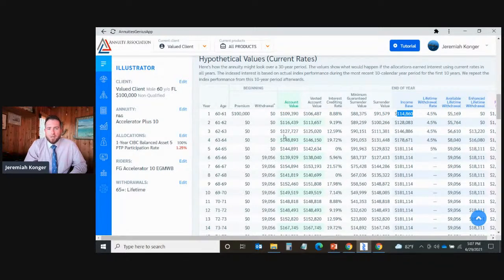Now, because we're deferring it over 5 years in this example, you'll see the interest crediting rate is being applied. In this case, it's a 1-year point-to-point. And we're using the most recent 10 years back-tested using that index strategy. So we'll see we have 8.88% coming in the first year, 9.19% the second year, 12.59% the third year, 19.72% the fourth year, and then we see a 0 the fifth year, indicating that that must have been a down year when looking back over the last 10-year period. So there's just a 0 that's being credited for that particular year.